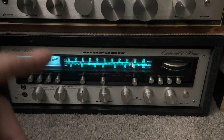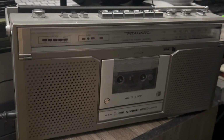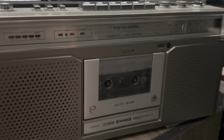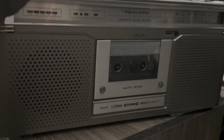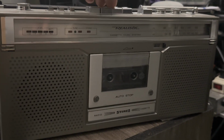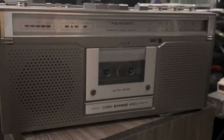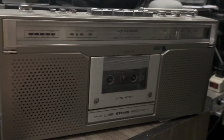Okay, and this is my realistic cassette tape deck from Japan. Yeah, vintage, guys, vintage. I'll let you hear the sound of this. I can hear it. Dire Straits. Okay. So this is vintage here. So I bought it for a good price.